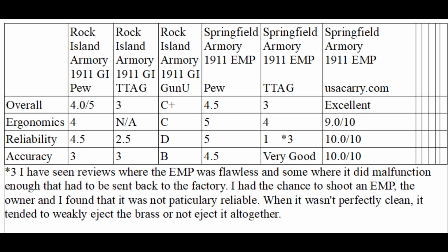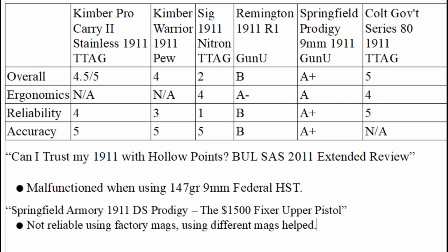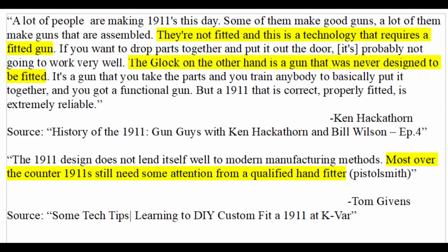When I looked at the 1911 reviews, I realized that it was more likely to get an unreliable 1911 than a Glock, for example. These are more 1911 reviews. Some are good, some are bad. You have variability in reliability even with the same model from the same manufacturer. Obviously, there had to be a reason for this.